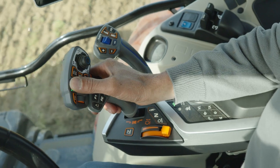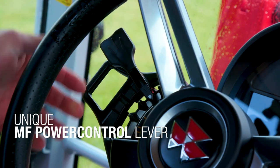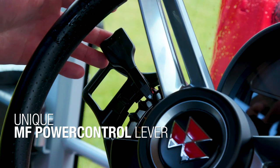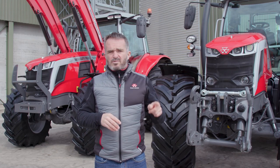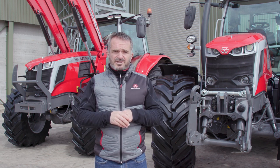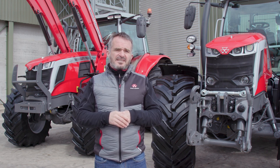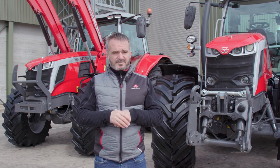And the Massey Ferguson tractor has the best-in-class power control lever, which is on the left-hand side of the steering wheel, and will make your job easier. From forward to reverse, shifting up, down, and neutral position with your left hand. You control your machine. Easy and comfortable control.